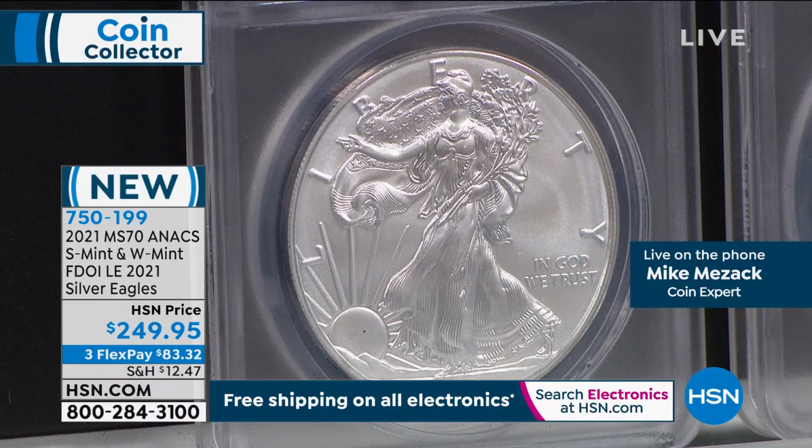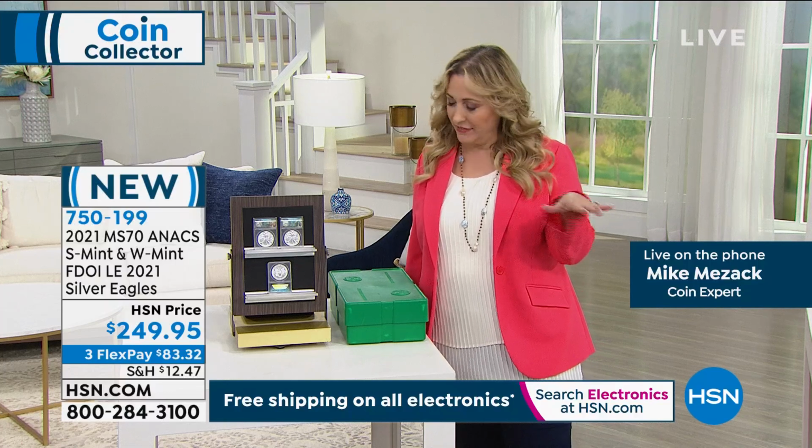Yeah, whenever you bring in another mint to do a coin, that mint is going to be right there. Everybody's going to want that, Mike. They have to have that. Yeah, have to have it. And it's very unusual for them to do that.